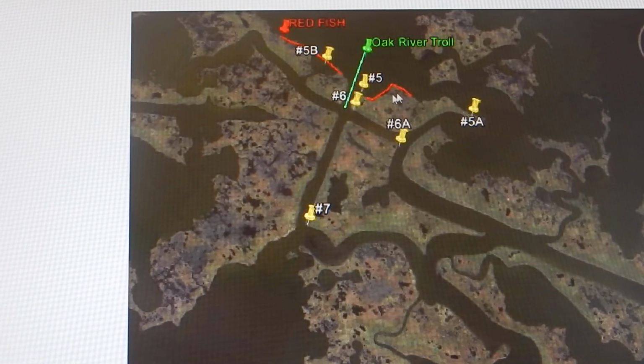Anyway, you can spend a lot of time just fishing this area right here and trying to learn it. It's good depth all the way through here. Not a problem. So that's it for number 7.